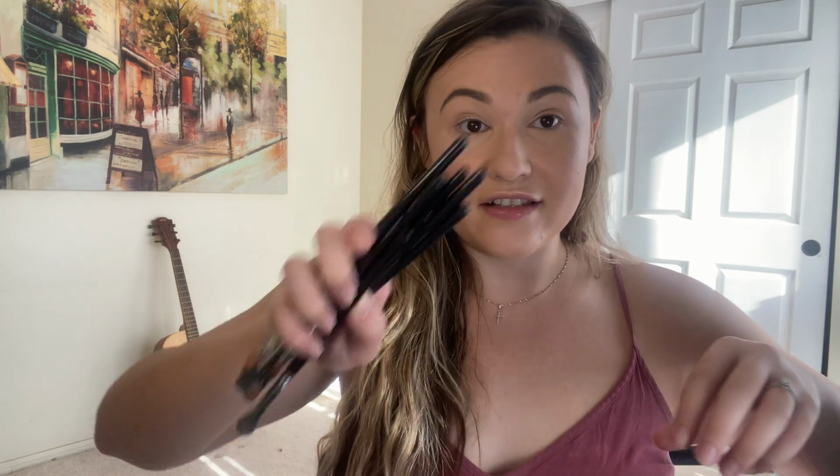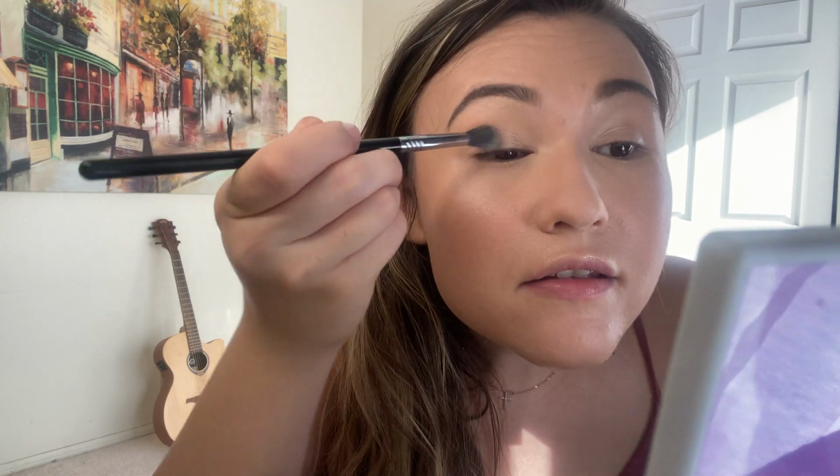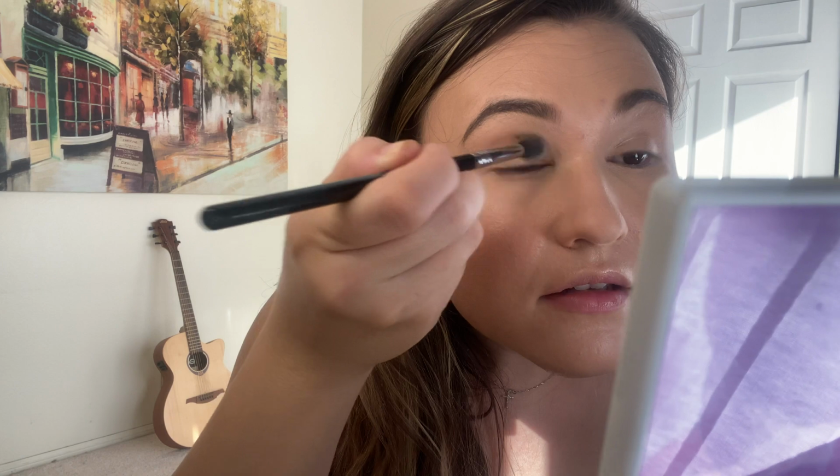I have a bunch of Sigma brushes that I got for Christmas from my fiance, which is awesome. And we're going to use those and we're going to just dive right into this palette. And I'm going to do a pink look for you guys today. I'm going to start by taking this fluffy brush and going all in with this shade here, which is called Magnolia. And thankfully this has a really big mirror, which is awesome. Just try to lean in as closely as I can for you guys.